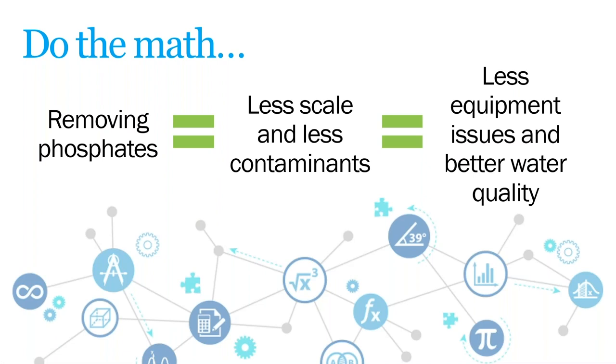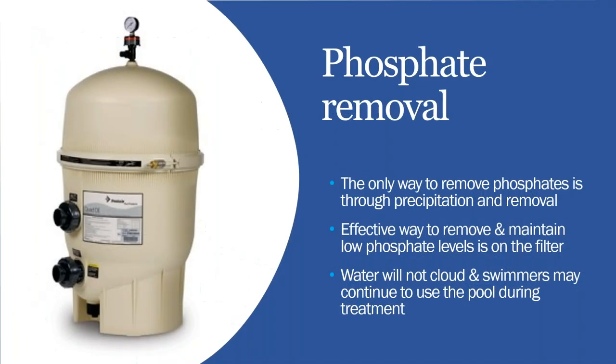So do the math. You remove phosphates from the water, you end up with less scale, you end up with less contaminants, and all of that equals less issues in your pool and better water quality. So removing phosphates ultimately leads to better water quality overall.